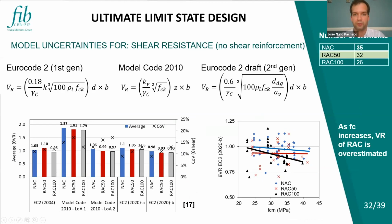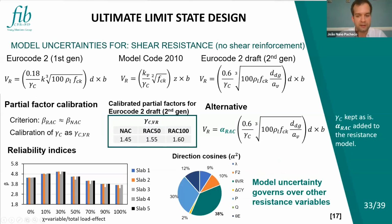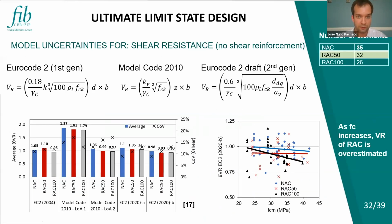This is reported when you analyze the accuracy of code formulae for the current generation of Eurocode 2, for Model Code 2010, at different levels of approximation, and for the drafts of the second generation of Eurocode 2. You can see that average model uncertainties become less favorable, they decrease, and the coefficient of variation of the model uncertainty also becomes less favorable, it increases.